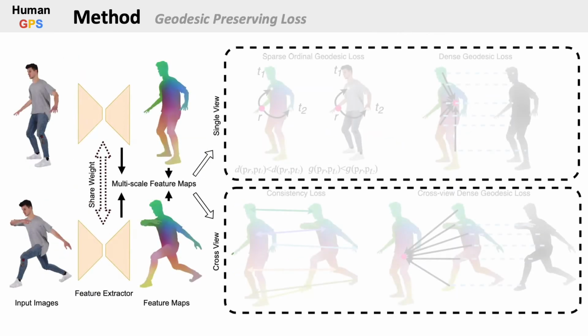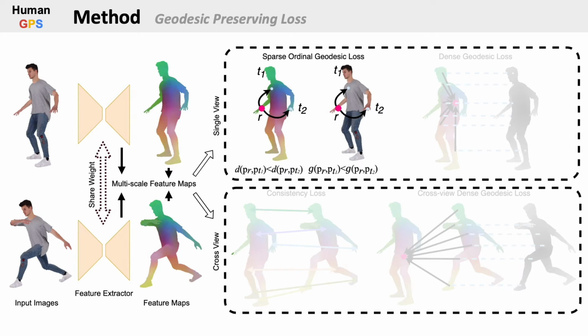To learn this feature space, our novel loss function consists of 4 terms. Consistency loss is to minimize the feature distance between ground truth corresponding pixels. Sparse ordinal geodesic loss is proposed to encourage the order between 2 target pixels with respect to the reference pixel in feature space to be the same as measured by geodesic distance on 3D surface.